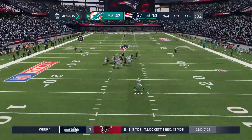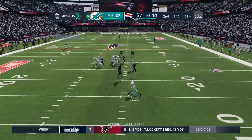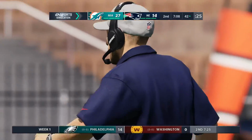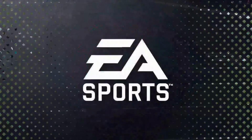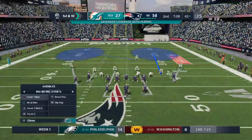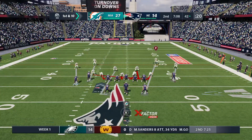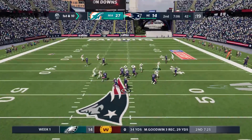And look at this, another fake. And this is caught, but he will not make the first down marker. That'll be a turnover on downs. It'll be a pickup of 10 yards. And the Patriots take over, and they're going to have terrific field position.